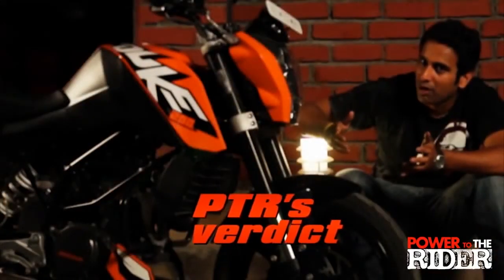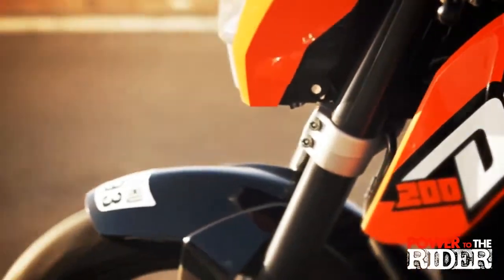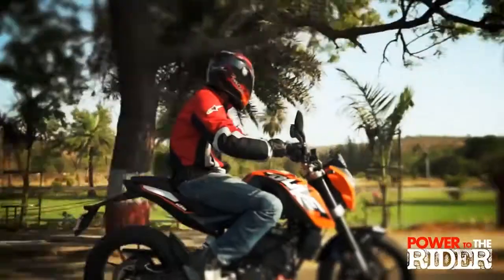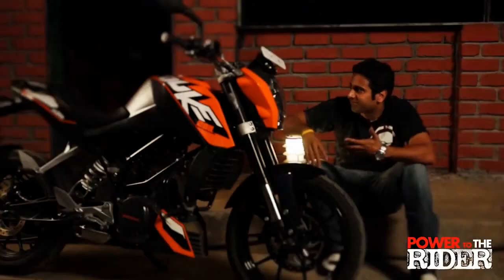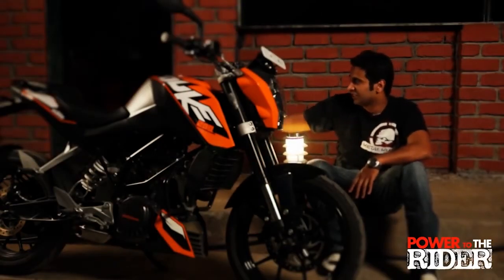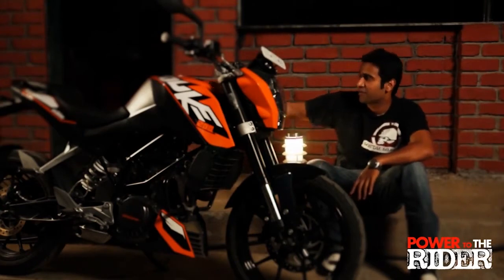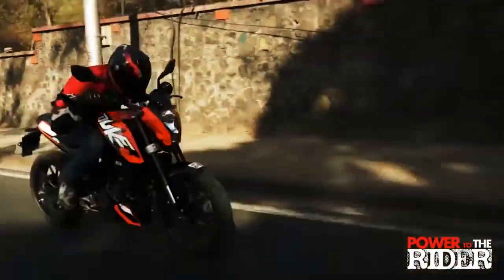All through this review, I've been trying to find flaws in the KTM Duke 200. And if you really look so hard, that kind of tells you how good the bike is. I mean, if you put a revolver on my head and ask me to find faults, then I'll say the tank is only 10.5 liters. The seating is really stiff, and of course the rear seat, or rather the lack of it. Also, I guess, yeah, the engine heats up a fair bit.